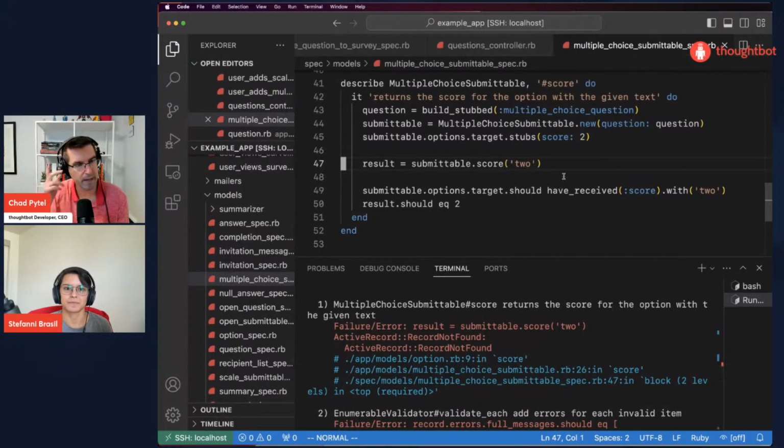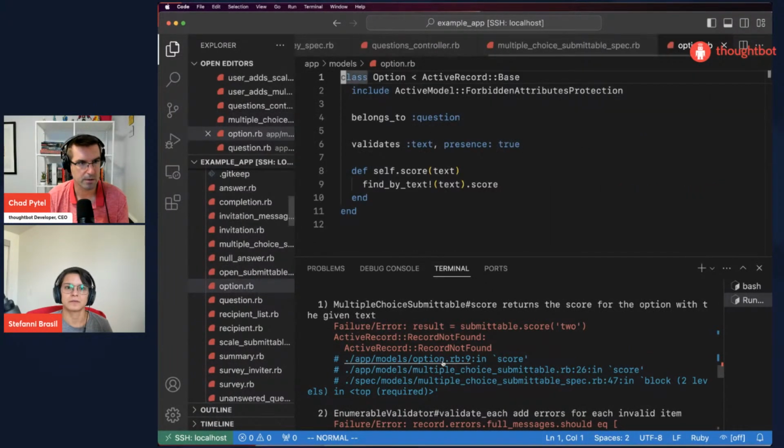So it's a unit spec, model spec. Okay. And the spec is building a stubbed multiple choice question, creates the submittable with that question, and then calls the score method. So let's look at the score method. It calls find by text, looks for that, and calls the score method on it. So find by text is finding an option with that text. Text is the attribute.